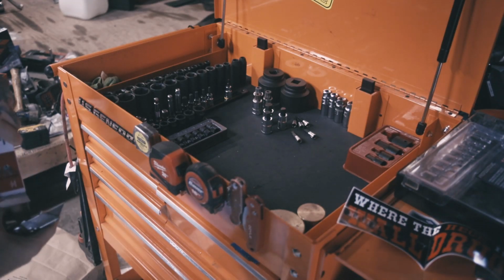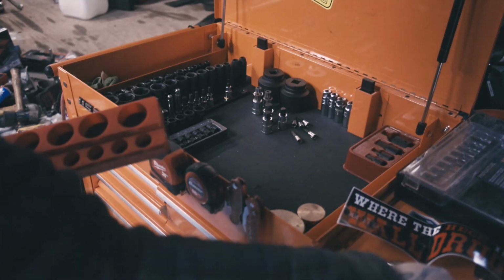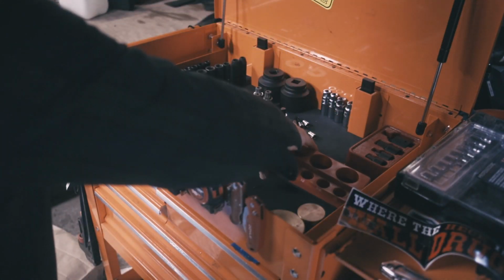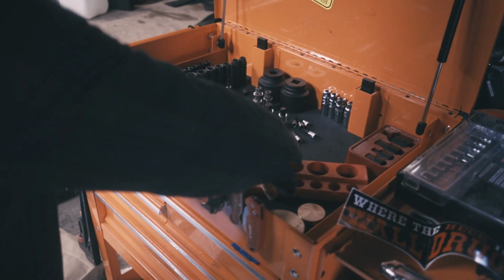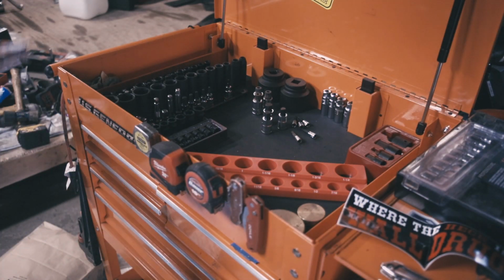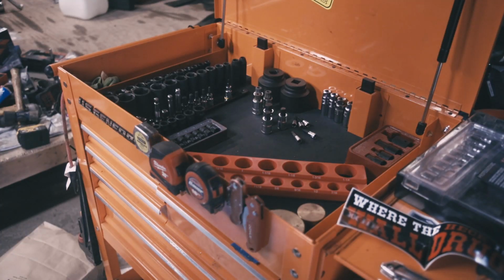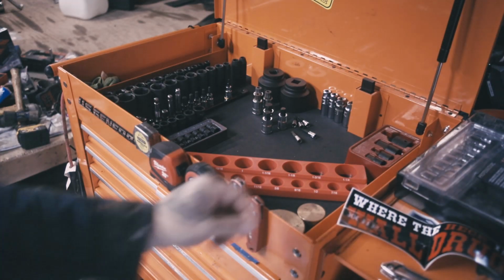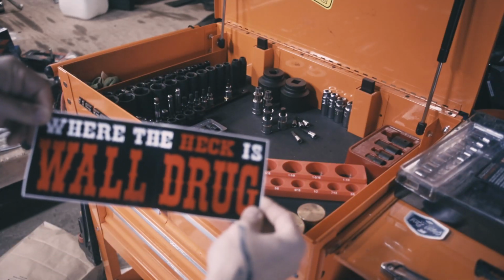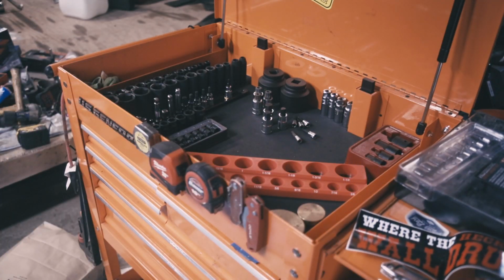Really nice too. They're magnetic, so they stick to the metal of the box, which is super, super nice. So I'm going to get all these unboxed and then I'm going to start organizing a little more and show you the update after. Oh, also, Wall Drug sticker from South Dakota. Put that on my box. So I'll be right back.